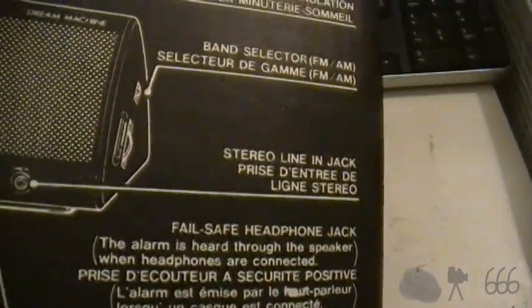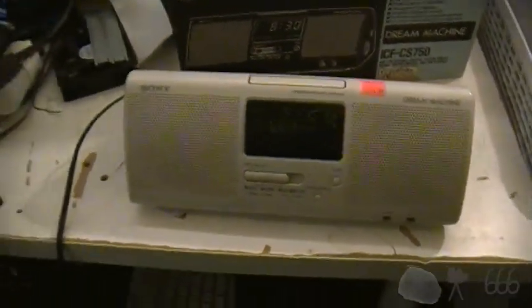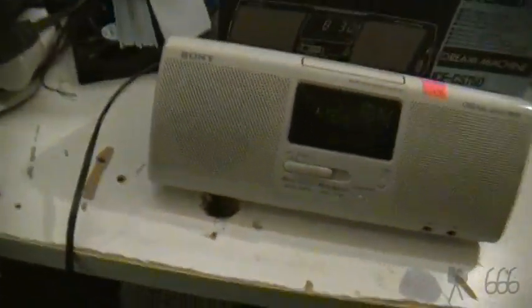Headphone jack and a line input, which I didn't notice. I'm pretty sure it calls it out on here. Yeah, stereo line in jack. I didn't even notice that. So, that's certainly a neat touch. And the radio actually doesn't sound too bad for what it is.